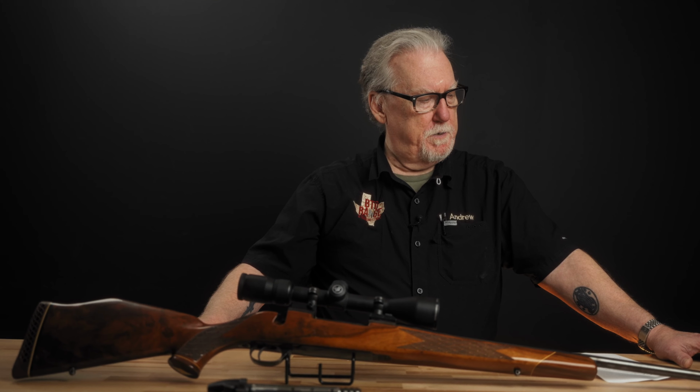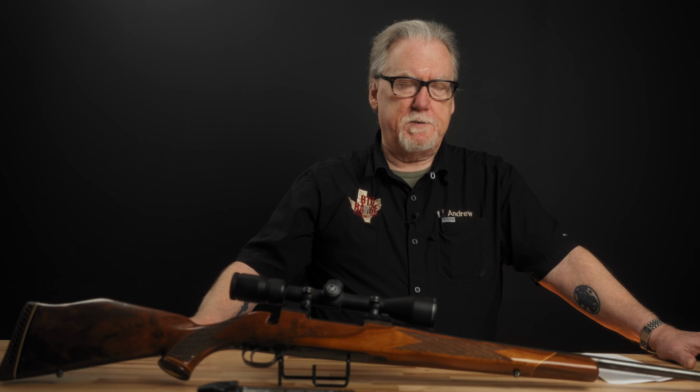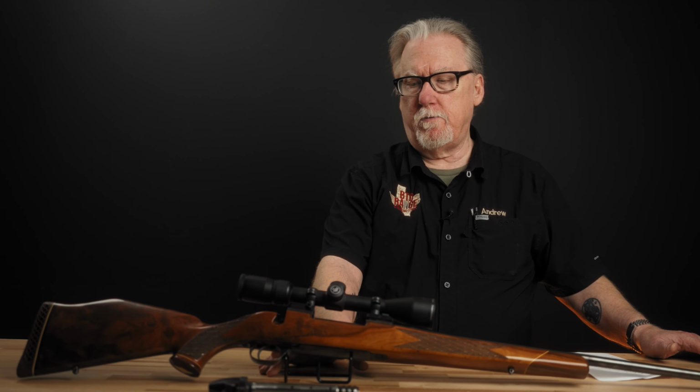So a lot of history in that Weatherby rifle, and we probably did not do the history part of that justice at all, because there's just a ton of it there, and there's just a ton of cool Mark Vs out there. How would you tell the difference between the different guns?